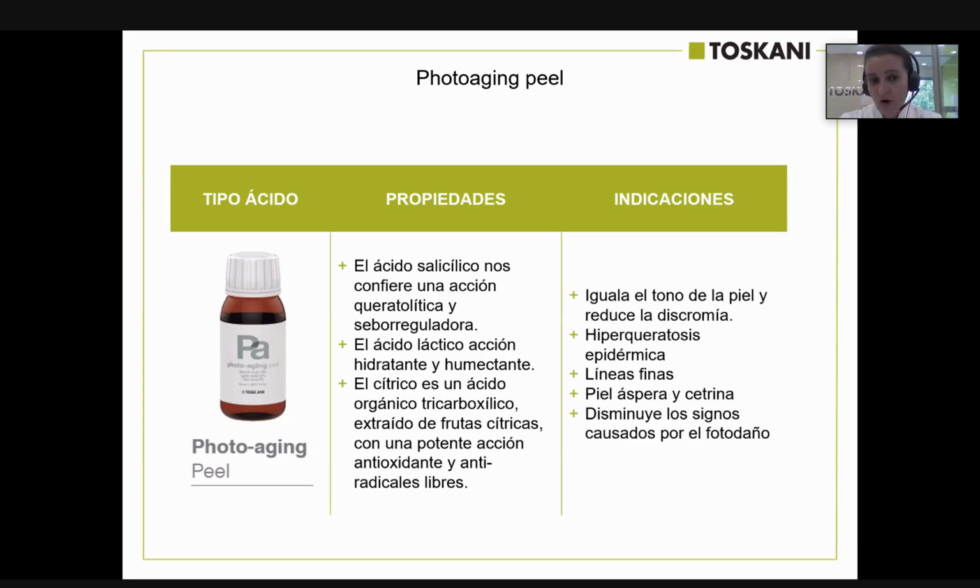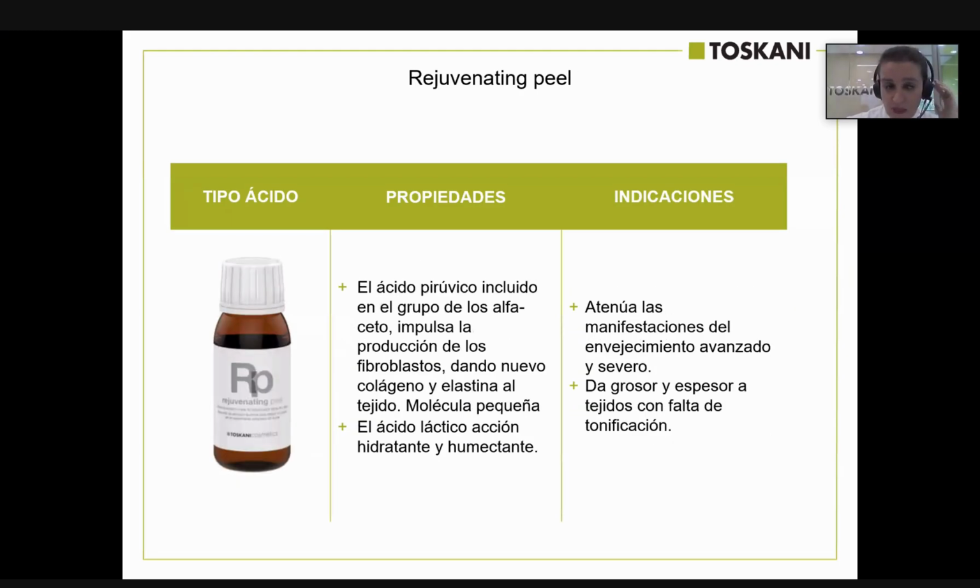So within the photoaging peel, I have to remember that it contains salicylic acid, lactic acid, and citric acid. I'll repeat, we will maintain the lipid balance, we will not lose so much water, and it will also provide a lot of light to our skin and a lot to our tissue.